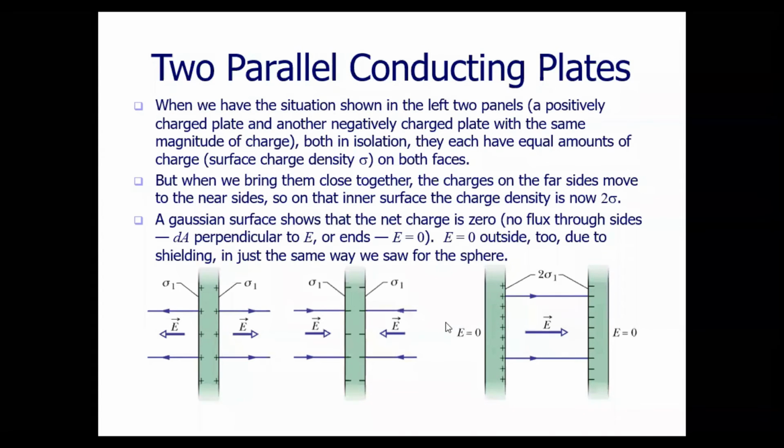Okay, the other argument that you would want to use is that if you construct a Gaussian surface such as this one, then what will be the total charge that is enclosed? What is the total charge that is enclosed by this Gaussian surface?